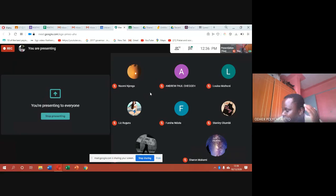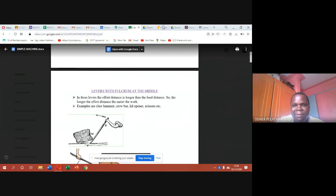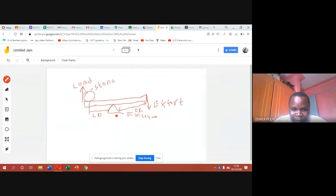We will revise balancing later this week because I think we have already covered it in class 5, but we will revise it when we are finishing the making work easier. Once we finish, then we revise the balancing and the forces later. But for this time, just know that we only have two distances. That's the load distance and the effort distance.